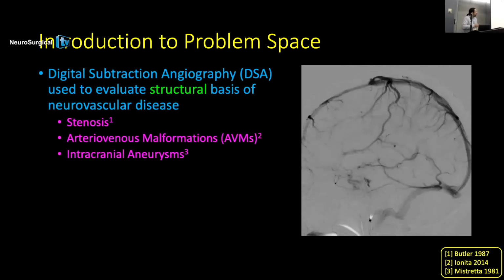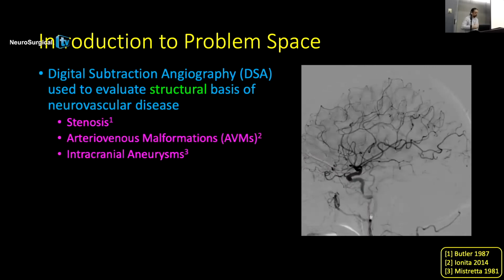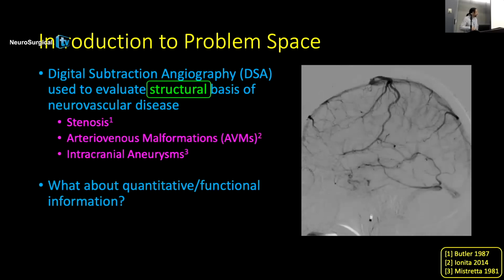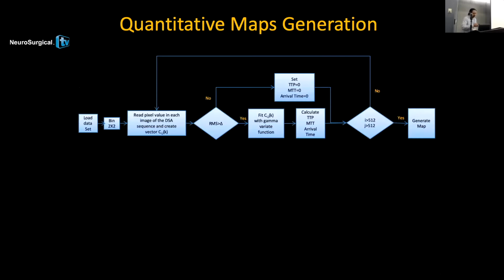And we want to add some physiological content to this procedure. In order to add functional information, we use what is referred to as parametric imaging, parametric angiographic imaging.